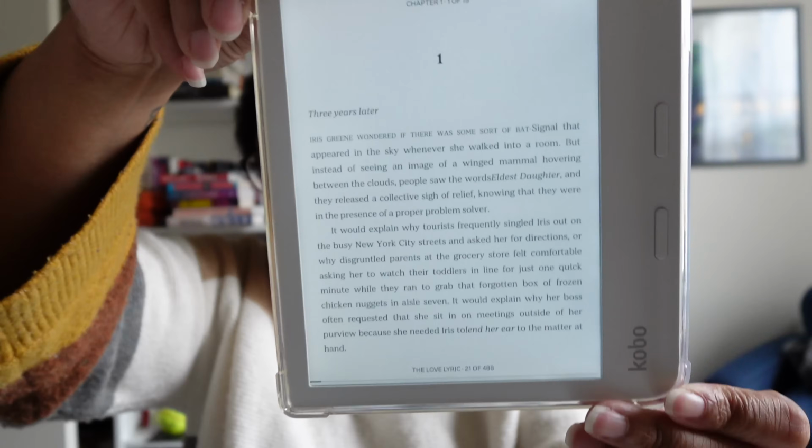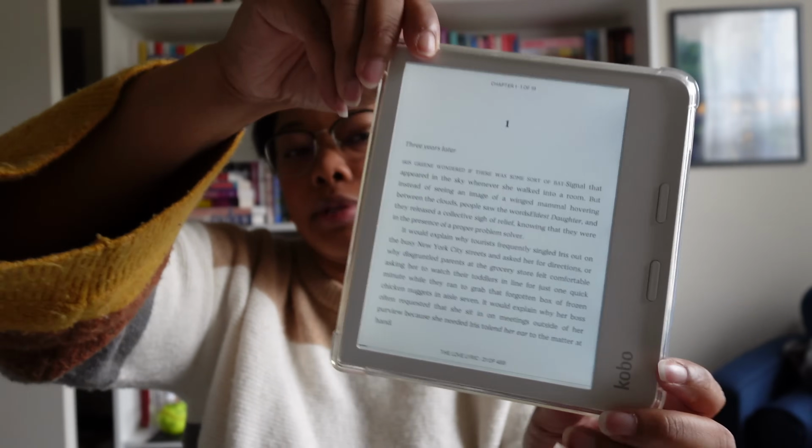And if I flip it the other way, it turns upside down. And not upside down, but right side up. It's sensitive in a good way for you switching the position of the device, which I really appreciate. Let's see, what else did I want to talk about? There are a lot of little things while you're reading in the book that are different to me.